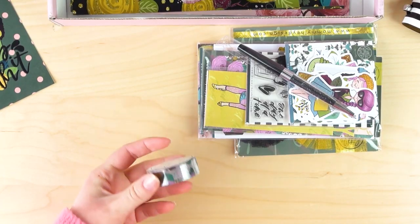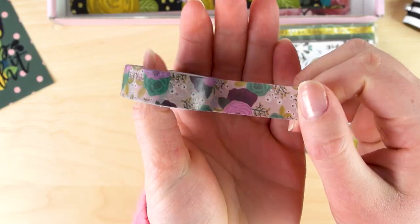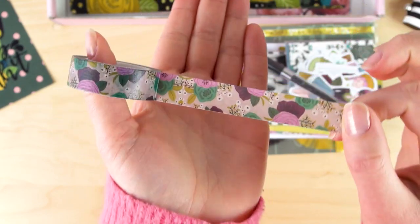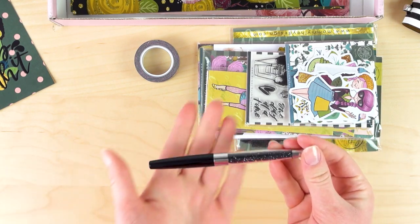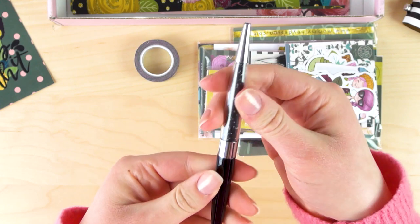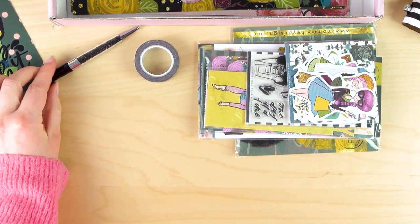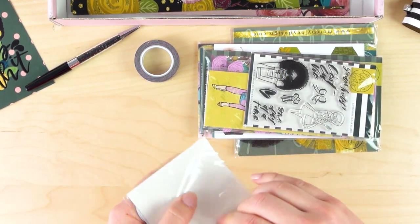All right, so starting with one of my favorite items always every month, it's the washi. So it's this gorgeous floral on this kind of blush pink background, super, super pretty. And then we also have the pen of the month. This one is a gold and silver kind of sparkle pen, as you can see, and you twist it like this in order to use the pen. Really, really nice. And then we have the die cuts, which I'm gonna go through.